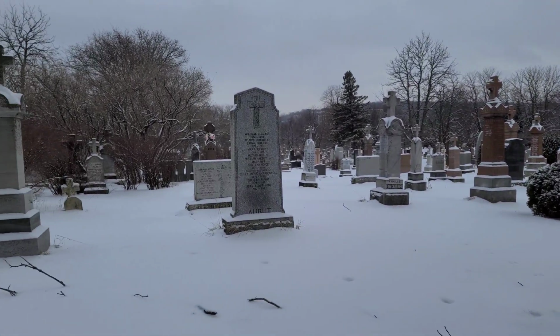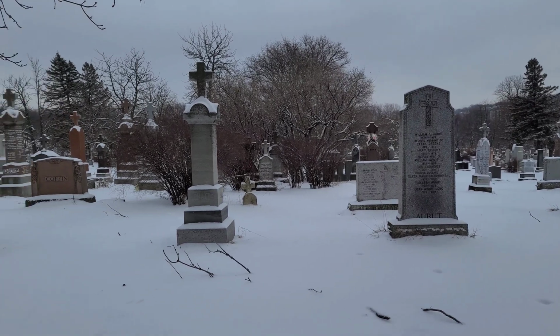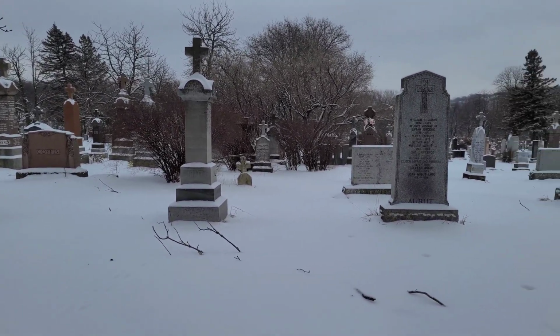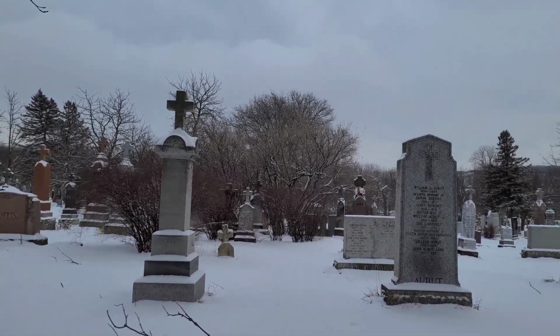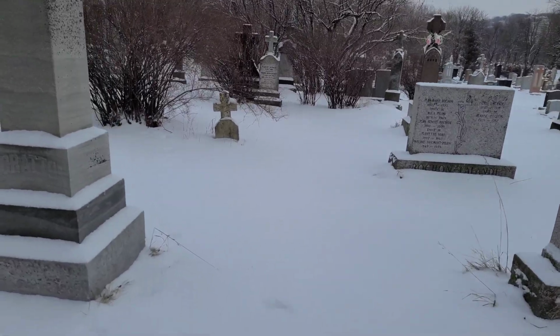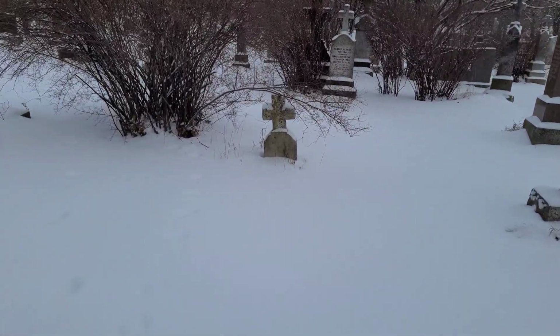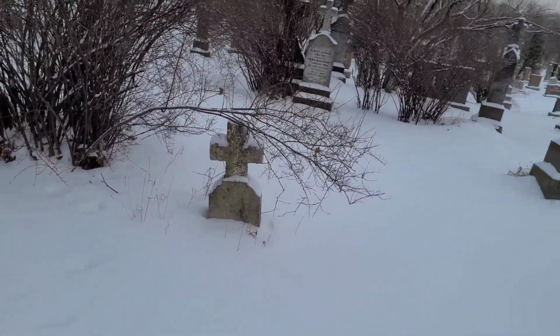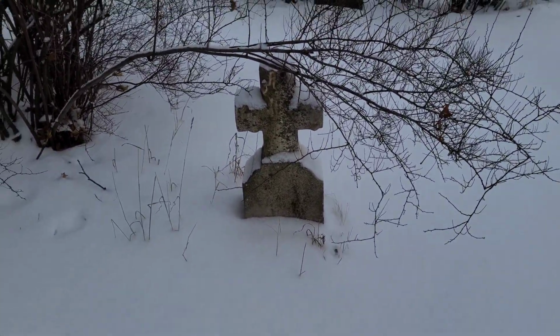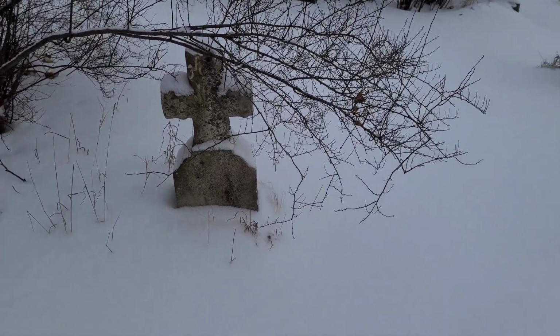We're about 151 meters above sea level. That's about 495 feet above sea level. I just wanted to show you something here to give you an idea of what these graves are like, some of them. These are definitely old. These are old tombstones. I don't even think they're marked, or at least I'm sure they were marked at one point. But you can tell that's definitely an old tombstone.